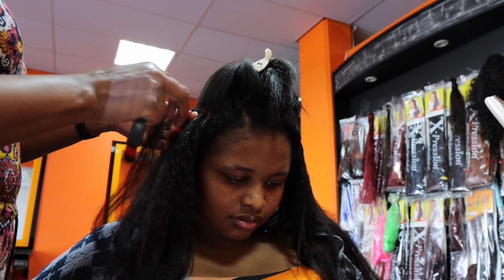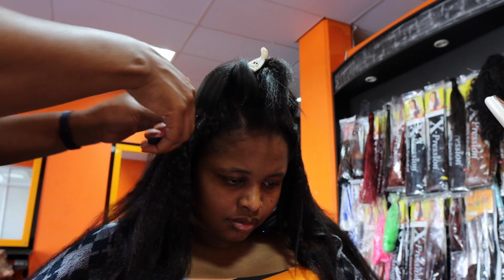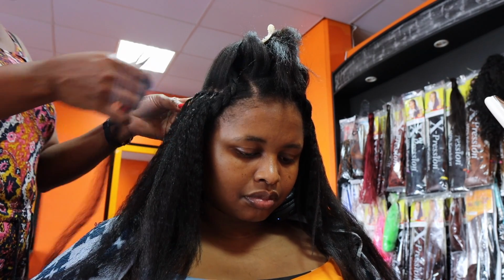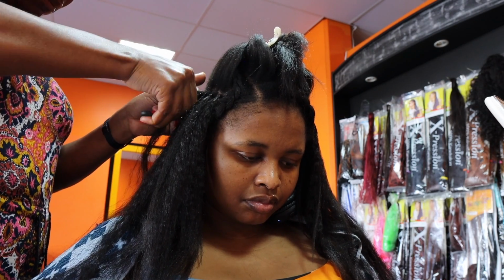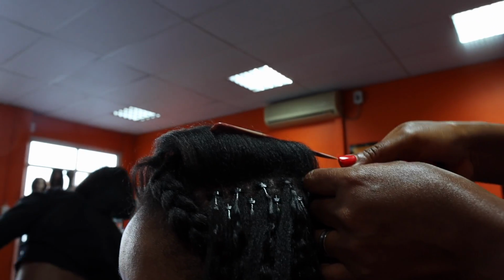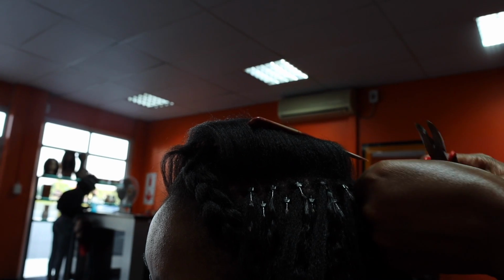But I do think that this was also because my hairdresser was very good not to attach the hair directly on my scalp, to give it a little bit of room, so that I could flip from side to side and sleep peacefully without it being too tight. But it's possible for your hairdresser to apply it too tightly, so speak up if you feel like it's too tight.